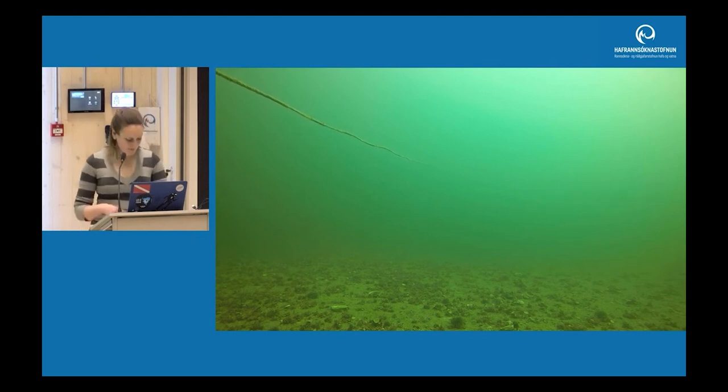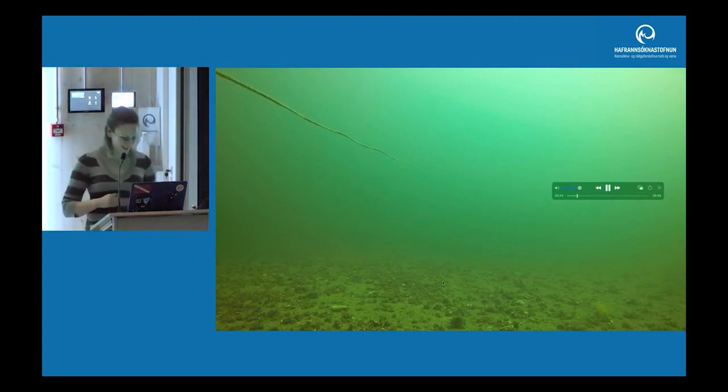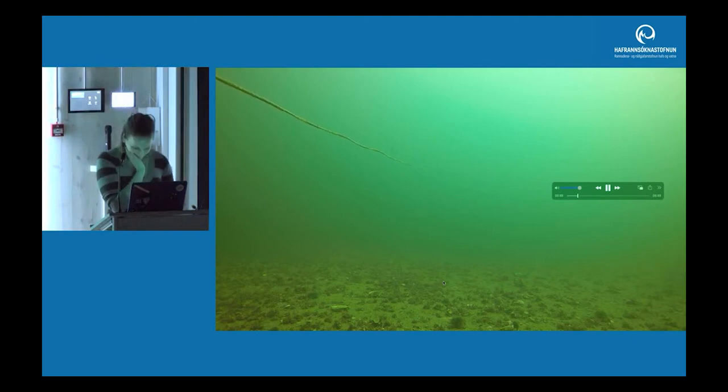But yeah, I just wanted to give you guys that perspective of what it really looks like underwater. And here's another one right here, actually, as well. As you can see, my eyes are very trained to pick them out. Just seeing if there's any other ones I can point out to you. So there's one right here.